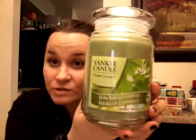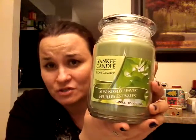I'm really hoping it gets a full wax pull since it is the smooth wax. I prefer the paraffin like the other two are, but we'll see. It smells like it's going to be strong. It's a really nice scent on cold sniff, and so I'll definitely have to keep you guys posted on how this one does. But, so Sun-Kissed Leaves, that is my last one.